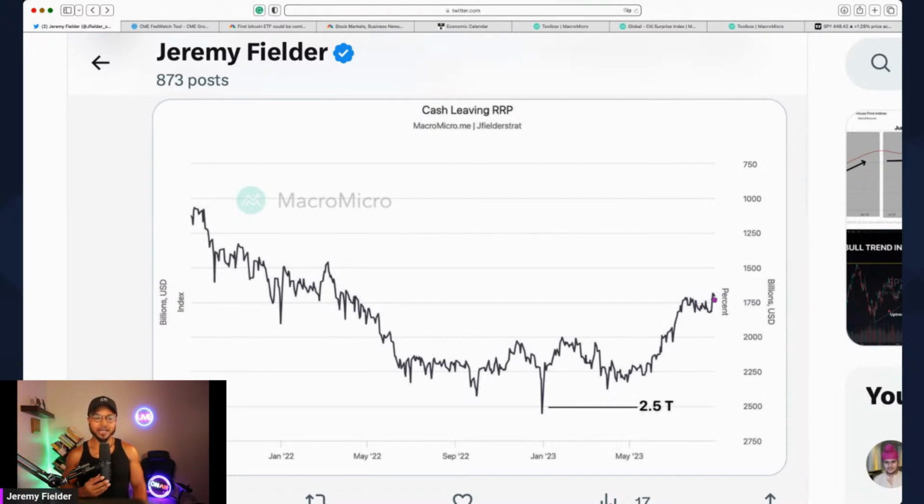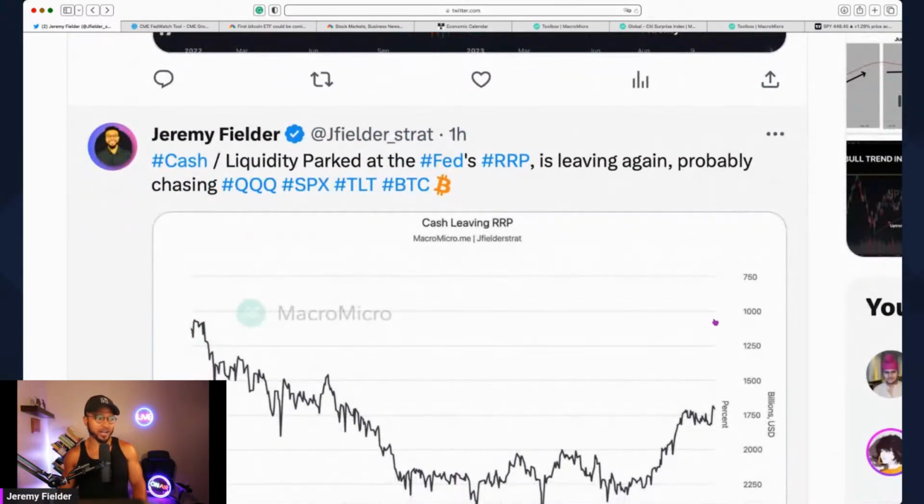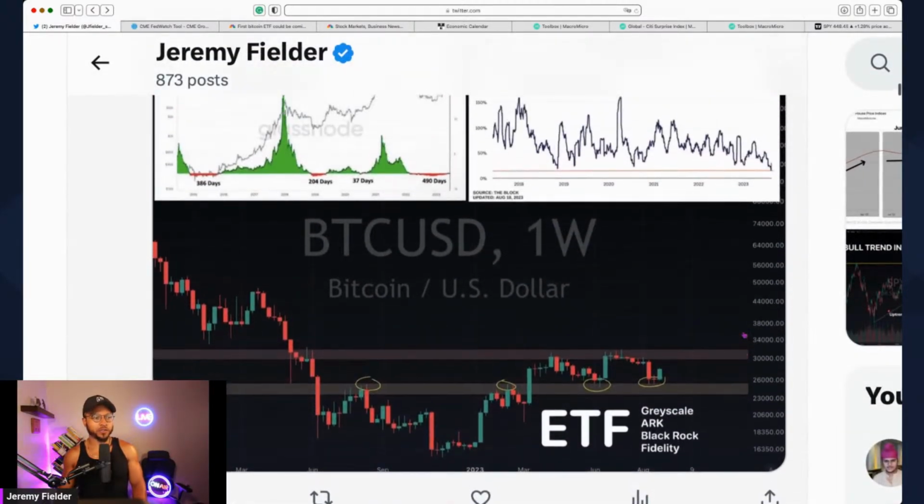Treasury rates started to ease, right? Bonds are picking up today, and now that reverse repo cash is kind of leaving the Fed. Maybe it's looking at equities, right? And I kind of wrote up here what's going on. Maybe liquidity, their cash parked at the Fed, is looking at the Qs, looking at NASDAQ, technology, right? Bonds or Bitcoin, right? If we get that ETF, there's going to be a big move into Bitcoin, and we're going to go over that too next. Oh, that brings us to Bitcoin, right?